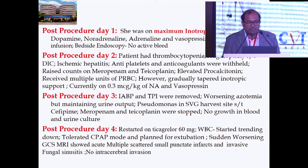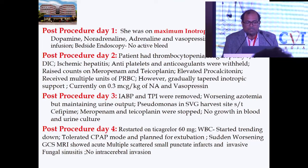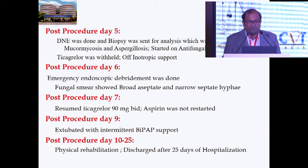However, there was sudden worsening of GCS and urgent brain MRI was done, which revealed multiple punctate infarcts. A new time bomb was observed in the form of invasive fungal sinusitis with no intracerebral invasion. Day 5, biopsy was done, which revealed mucormycosis and aspergillosis. Started on antifungals, including posaconazole. Again, stopped antiplatelets. Day 6, emergency endoscopic debridement was done. Showed both mucormycosis, aseptate, and narrow-angle aspergillosis.